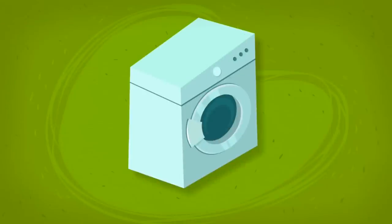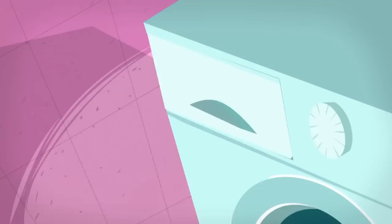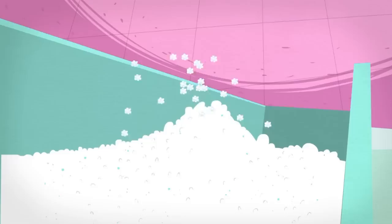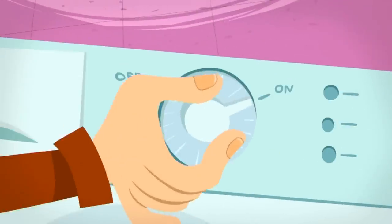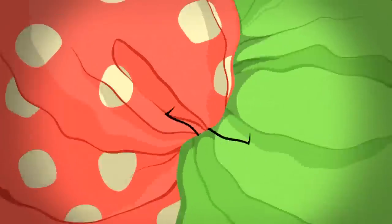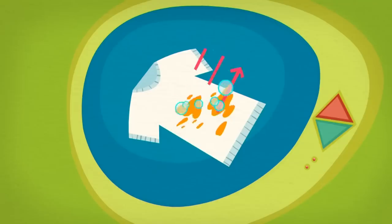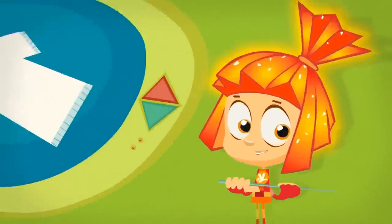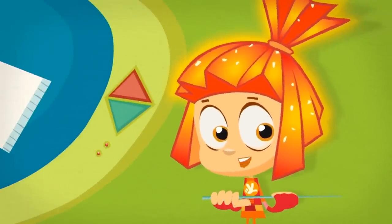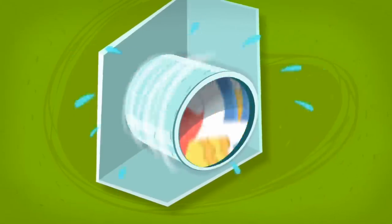Inside of a washing machine is a big drum. People put their dirty laundry in there and add a special kind of soap called detergent. When they turn the washing machine on, the drum fills with water, and then the motor starts to spin the drum. That makes the laundry rub together, forcing the soapy water in and the dirt out to make your clothes clean. After that, all that's left is to get out the water by spinning the drum really fast and sending the water down the drain.